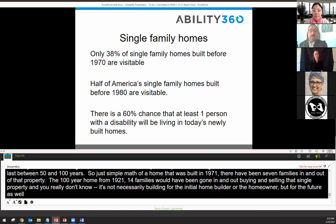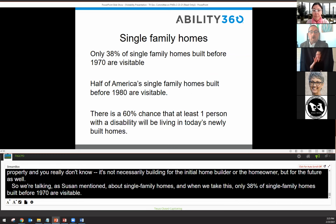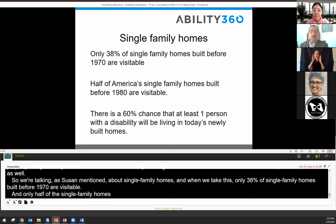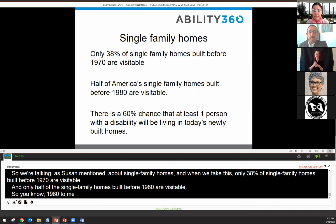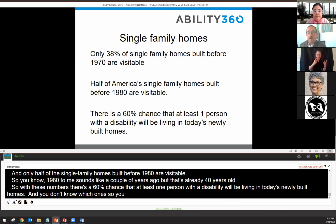We're talking, as Susan mentioned, about single family homes. Only 38% of single family homes built before 1970 are visitable. And only half of the single family homes built before 1980 are visitable. 1980 to me sounds like just a couple of years ago, but that's already 40 years old. So with these numbers, there's a 60% chance that at least one person with a disability will be living in today's newly built homes. And you don't know which one, so you can't really pick and choose a 5% or 10%, but 60% will have at some point someone with a disability living there.